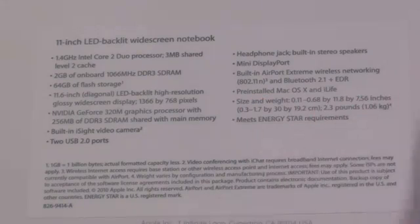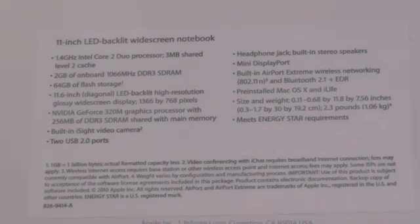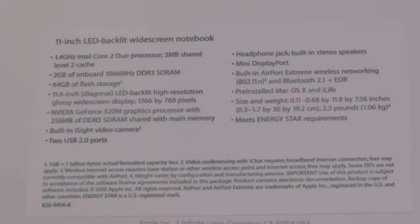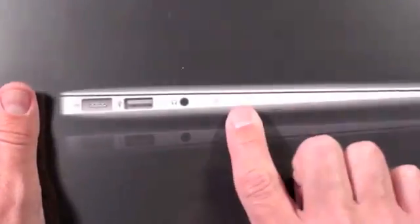Size and weight, as this was heavily promoted in the keynote, its thinnest point is 0.11 inches and its thickest point is 0.68 inches. And this particular model only weighs 2.3 pounds, and I believe the 13-inch weighs about 2.9 pounds. And just taking a look around the box, of course, we have MacBook Air on the side. Of course, we have a side profile of the MacBook itself. You can see it's sort of a wedge design. Of course, on the side we have the Apple logo. On the other side we have another Apple logo.